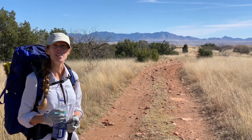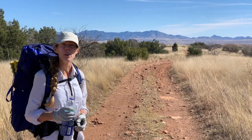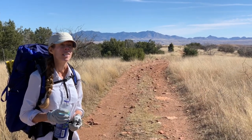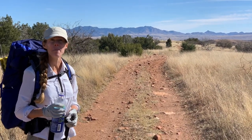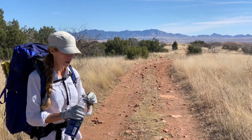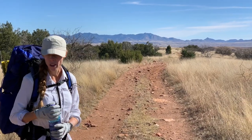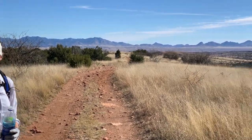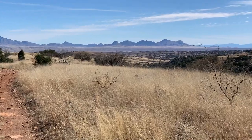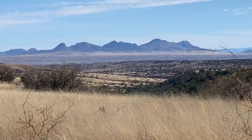We're heading down to Sonoita. We have some water cached about 12 miles ahead, so we're heading toward that. And we're going to try to get 25 miles in today. We are two-thirds through there. So hopefully we can make it. We're glad that you're joining us on our journey here.